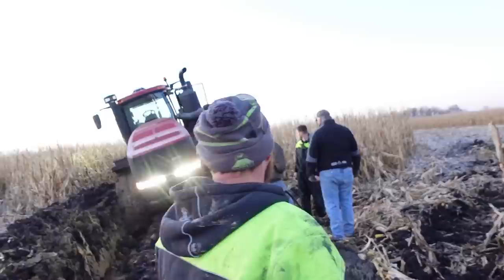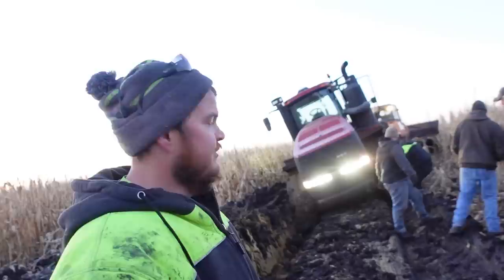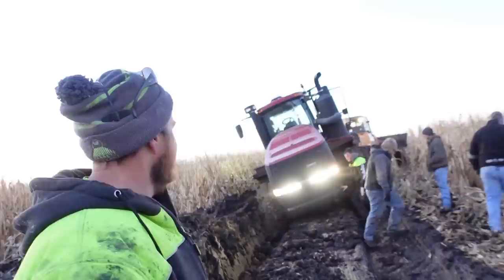Sharp angle and try to dig a little ramp. Pull it forward. Yeah. We went backwards now again. That whole track, there was about this much showing. Now there isn't hardly any showing again.